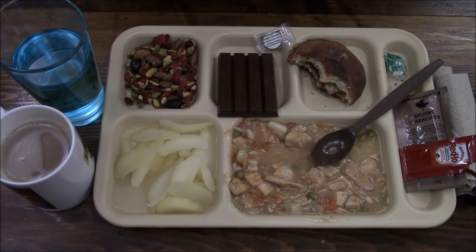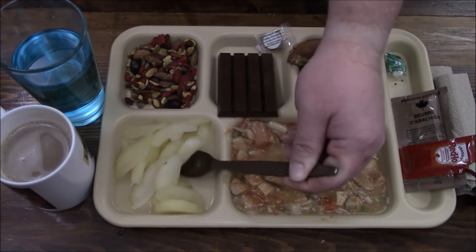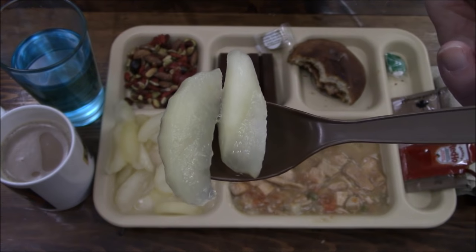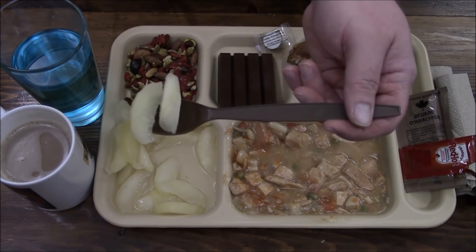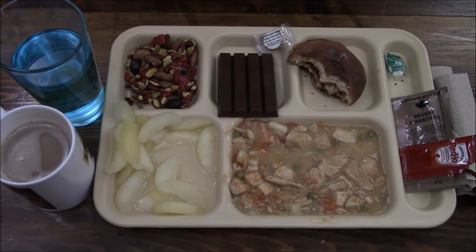The one thing that I am a huge fan that the Canadians do is they put some kind of wet fruit pack or fruit component inside of all their rations. I don't necessarily consider this a dessert, but I do applaud that they put pears or peaches or something like that in all their rations. I think the U.S. needs to step up and do the same. Mmm.